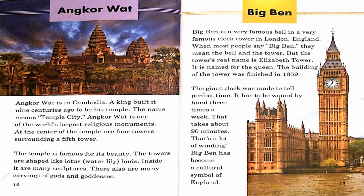Big Ben. Big Ben is a very famous bell in a very famous clock tower in London, England. When most people say Big Ben, they mean the bell and the tower. But the tower's real name is Elizabeth Tower. It is named for the Queen. The building of the tower was finished in 1859. The giant clock was made to tell perfect time.